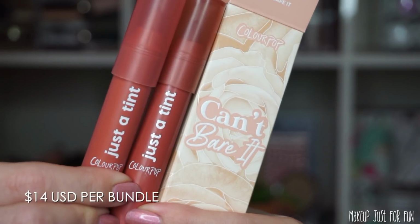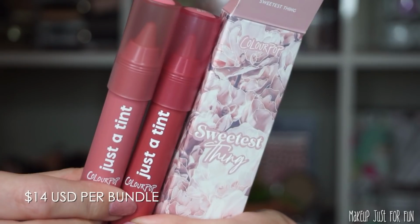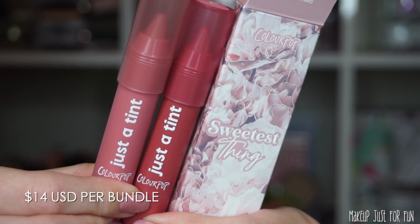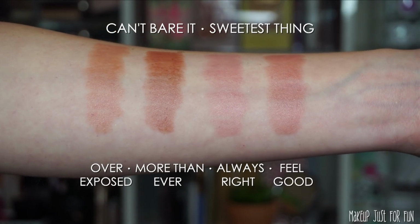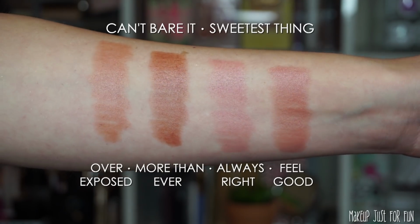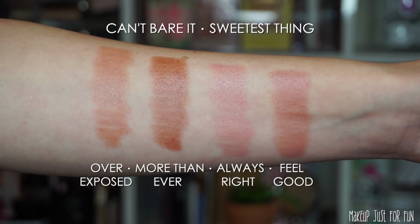Now let's talk about these Just a Tint lip crayon bundles. For the Nude Mood collection, we have the Can't Bear It bundle. For the Blush Crush collection, we have the Sweetest Thing bundle. I'm just going to show you all 4 shades swatched on my arm so that you can pick up on the little differences here. I'm not gonna lip swatch these. They all look pretty darn similar on my lips. I'm not gonna lie to you.